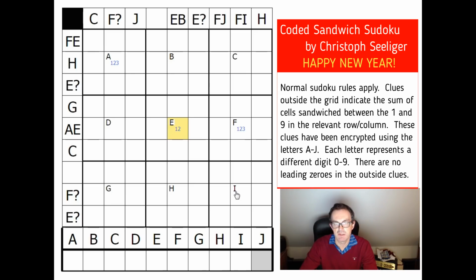And the next thing we can do, and this is more difficult logic, is look at the F and ask the same question. So let's imagine F is 3. What would that mean? Well, here we have a similar type of logic. The I now would have to be a 5 because the I cannot be a 1, 2 or 3, and we know 34 is not a valid sandwich. So again we get the 1s and the 9s in the extremity there. But now some really beautiful stuff that Christoph's built into the puzzle, or at least I think this is what he intends us to do.